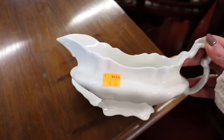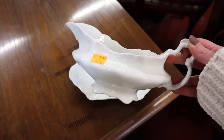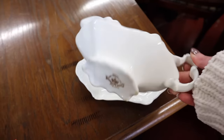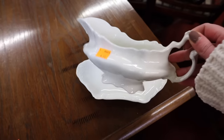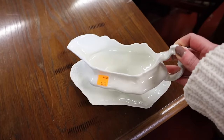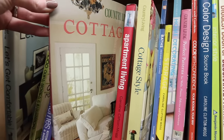And then I always keep an eye out for any type of ironstone or white dishes. This Johnson Brothers gravy boat was only $4.50, and then they had a whole section full of interior design books, and a lot of these were cottage style and just everything that I love.